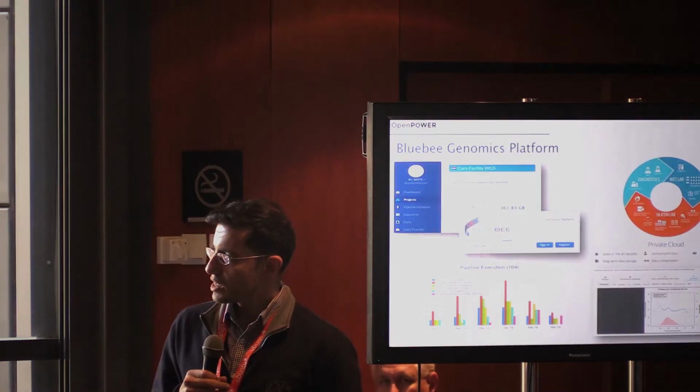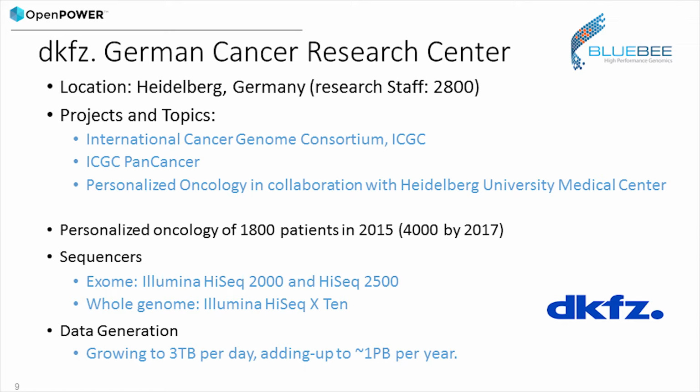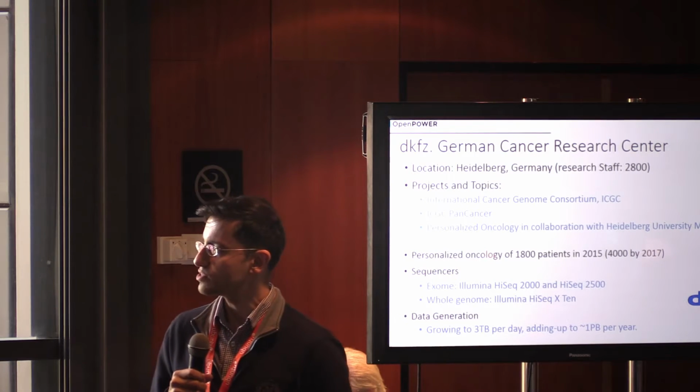To wrap it up, I'd like to present a use case that we have engaged with, the German Cancer Research Center, based in Heidelberg in Germany. It's a huge genomics institute, one of the leading in the world. They have a staff of about 2,800 people. They are working now in a number of different international projects, and they are leading in bringing the personalized medicine revolution to the field within Germany. So they are trying to deploy the personalized medicine pipelines to every single cancer patient in the country, ramping up from about 2,000 patients in 2015 up to about 4,000 patients in 2017.